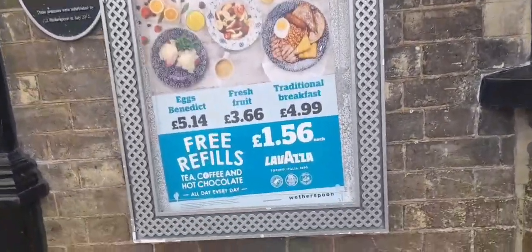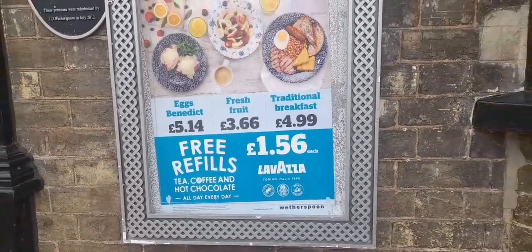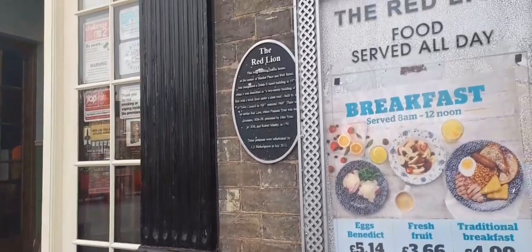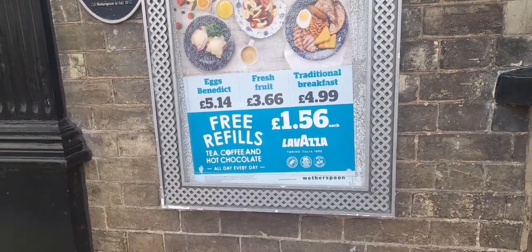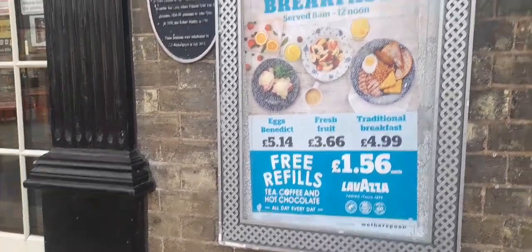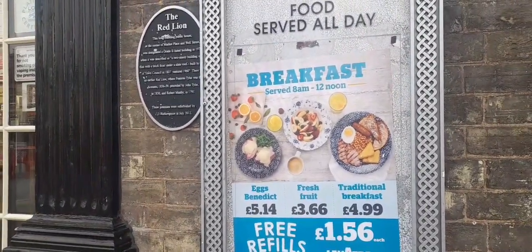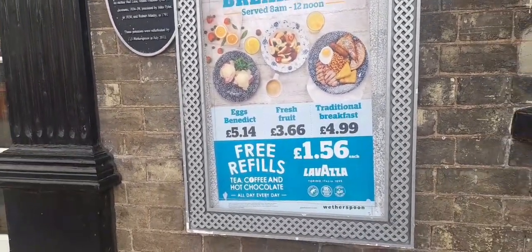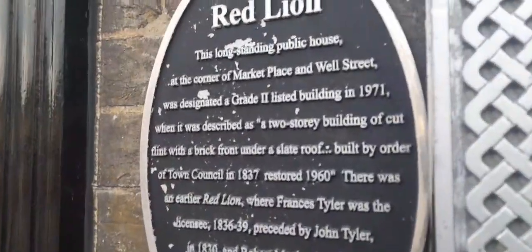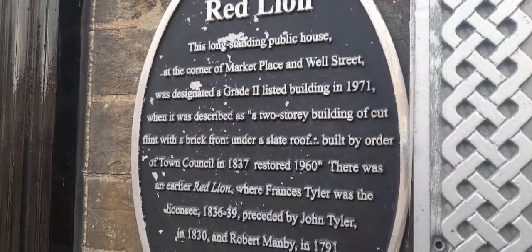Breakfast deals here, £1.56 for a cup of tea. It hasn't changed. But when we say it hasn't changed, any more different to any others, sometimes hotels go higher than the actual normal restaurants of Wetherspoons, but it has changed in price dramatically over the years. A bit of info you might want to know about.